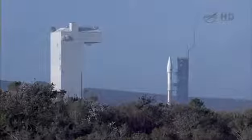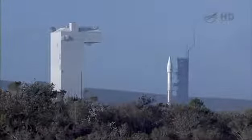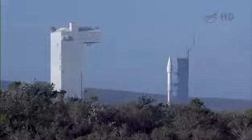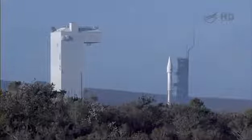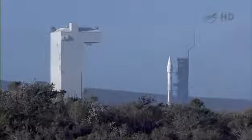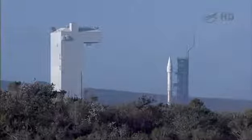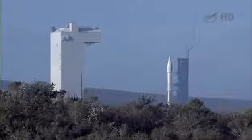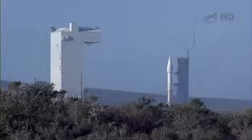Little bit of mist this morning early, but most of that has gone at this point. There is a little bit of fog offshore, but for the most part, we have clear skies. We're going to be looking at a time-lapse video of the gantry rolling back here in just a moment.